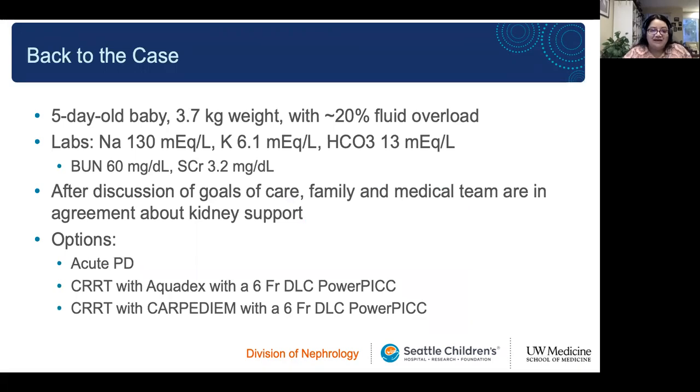So coming back to our case, like I said, this was a 5-day-old baby who had 20% fluid overload and was not making so much urine. After discussing goals of care with the family and the neonatal ICU team, everyone decided that kidney support was the way to go. Any of these 3 options would be good for this child, whether it's acute peritoneal dialysis, which has certain risks or issues that I didn't cover today but can definitely be done, or CRRT with Aquadex and a 6 French line, or CRRT with Carpe Diem and a 6 French line, depending on what is available to you.